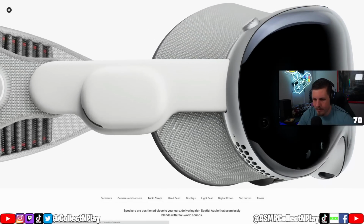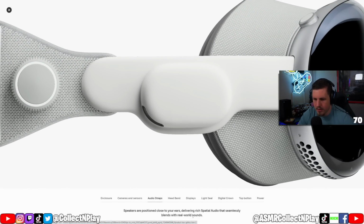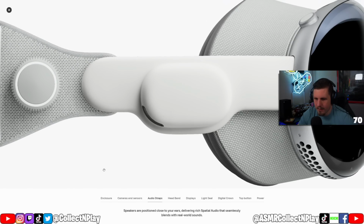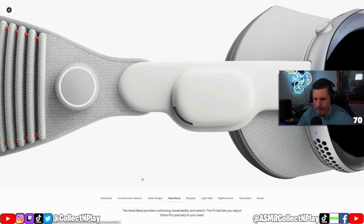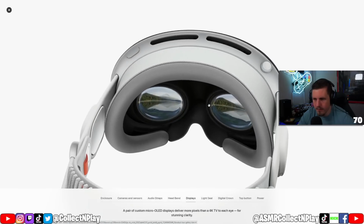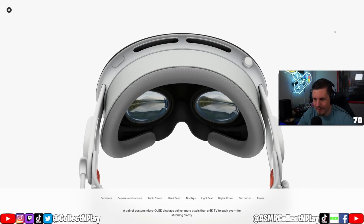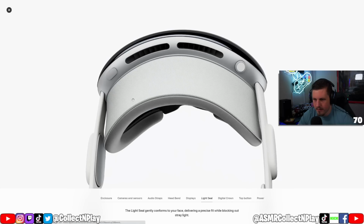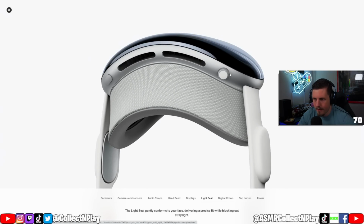Audio straps. Speakers are positioned close to your ears, delivering rich spatial audio. I love the fabric. The way that this looks is incredible. Headband. Again, it's just a dial to tighten. I don't know if I like the orange color of the Titan band, but the displays. Oh my lord. The light seal. This is the light seal here.